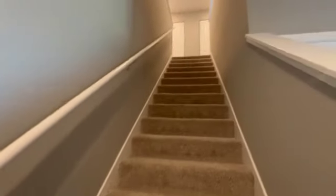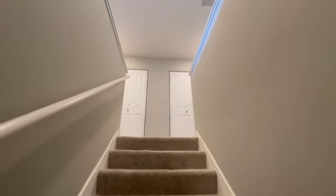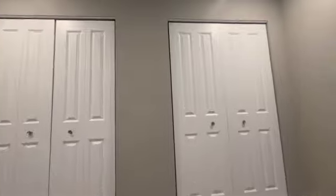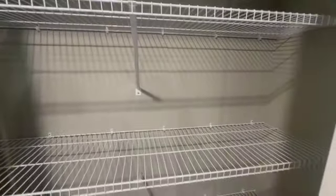Now, as moving comes, it's nice to know these stairs are really nice and wide, so super easy to get furniture on upstairs. You have a hanging closet on the right, and then a linen closet on the left here. So again, lots more storage throughout the house. This big linen closet.